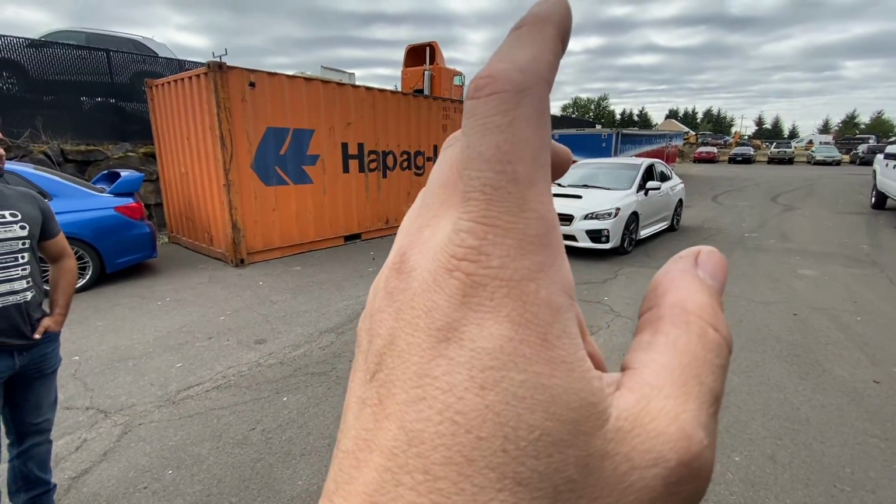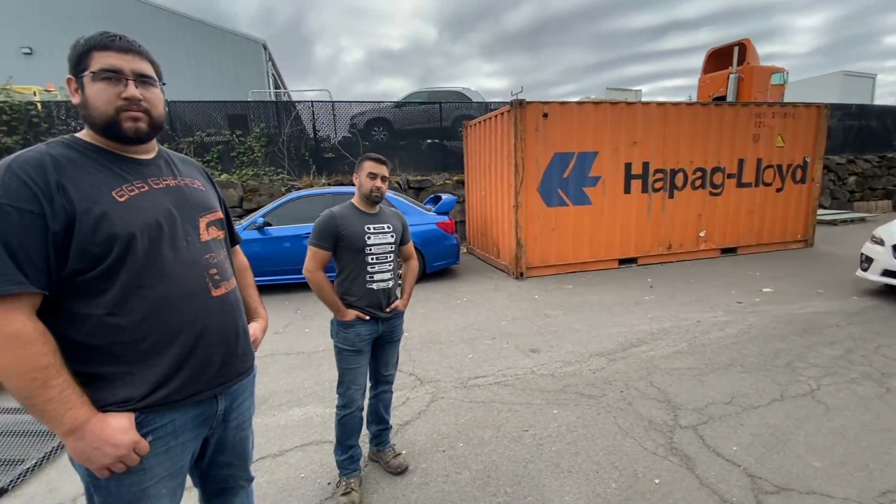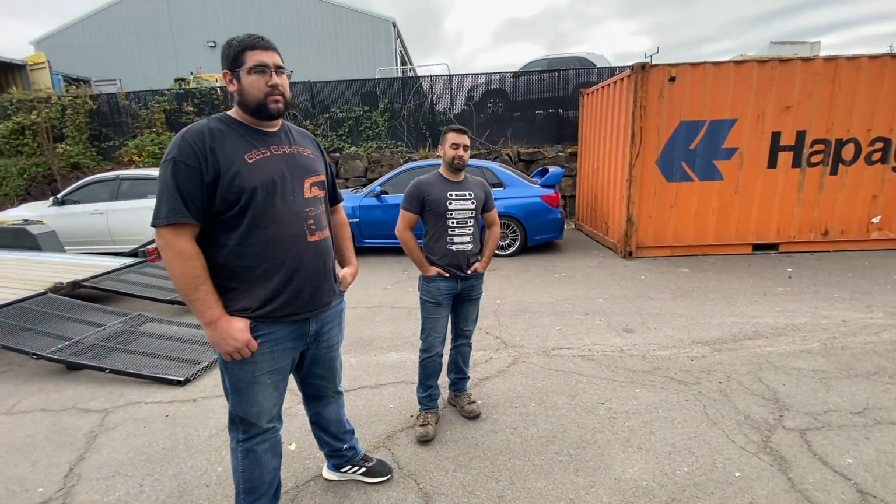Development is happening with these cars every day though. Turbo kits are coming out, all kinds of exciting stuff's happening. So eventually these will get to where the STIs are right now. It's just going to take time. Like any new platform, it takes people who are willing to push it and go that route before it gets figured out.